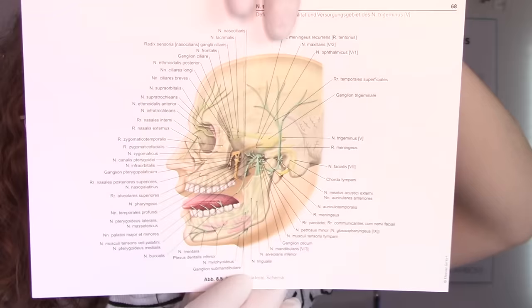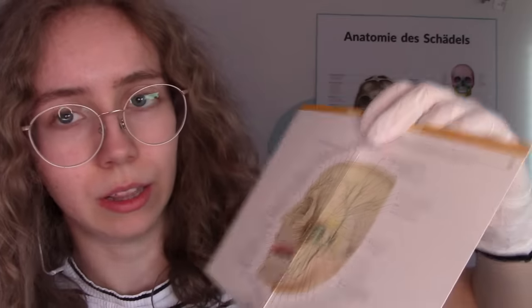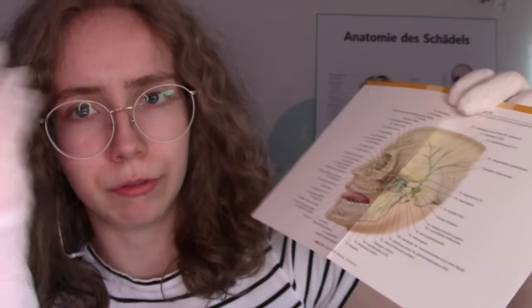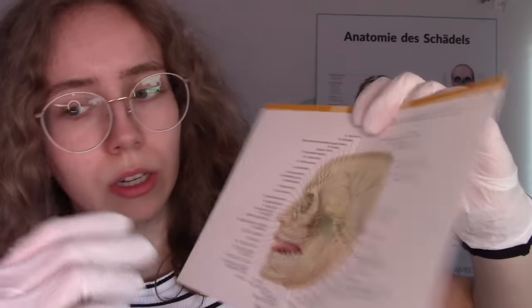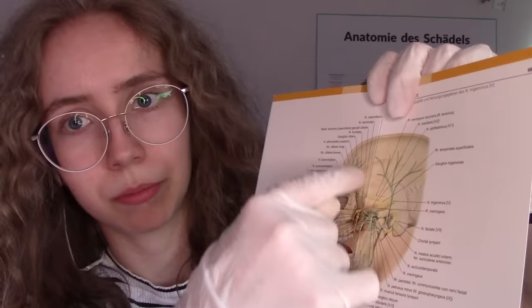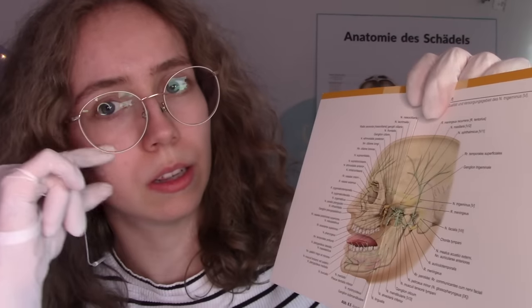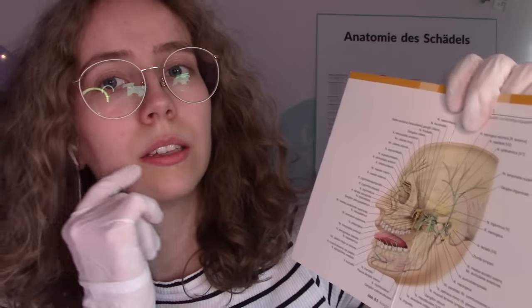is doing in your face. So we have three branches, and they give you the feeling in your skin. So the first branch does this part here, and the second this part here, and the third this part here. And there are pressure points for the nerves.